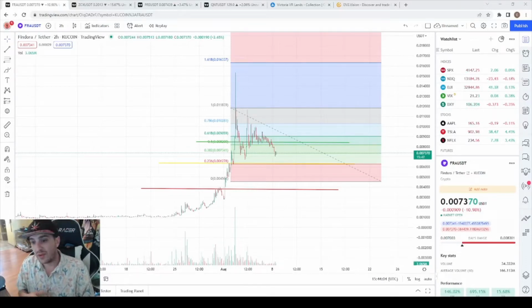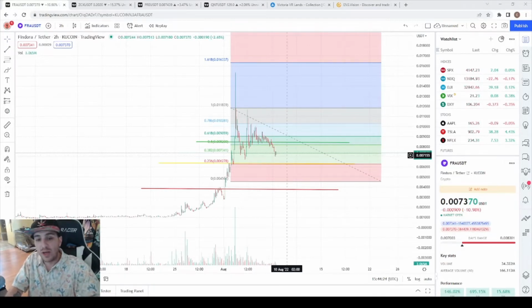Today we're talking about Findora again. We saw a little bit of the trend breakdown. We're keeping an eye on it. It's in that zone where we know it's a good spot to start DCAing underneath three quarters of a penny. And then if it keeps going lower, we're just going to keep DCAing in from this point.